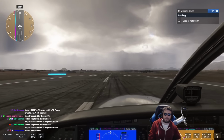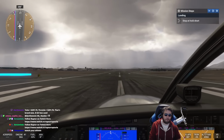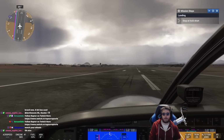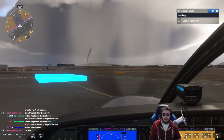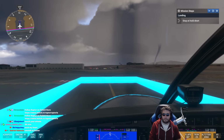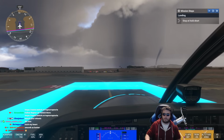Observe a UFO crash? That'd be cool. I'd like some of the missions from Microsoft Flight Simulator X to be in here, like that Janet mission where you fly from Las Vegas to Area 51. I don't remember what you flew, but you could definitely make it a 737. And just kind of see an alien on 121.7. Spaceship something. 121.7 for Cessna 222.